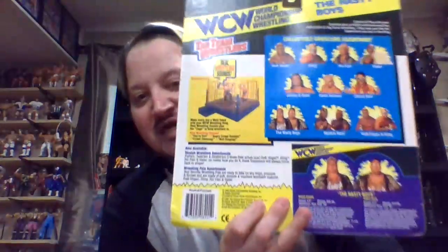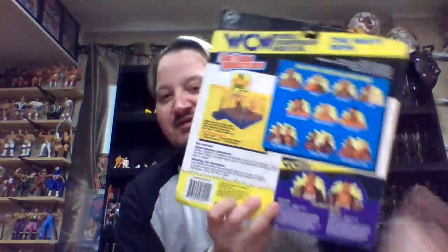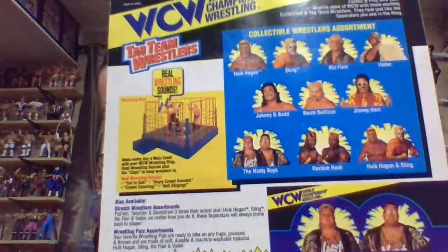Great color. The exact same figures. They never change the backdrop. So there's really no point in showing the back of these boxes. Regardless of what series you're looking at, they never change the back. The pictures always remain the same.